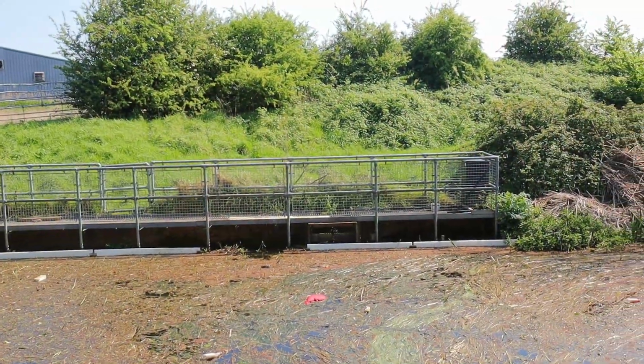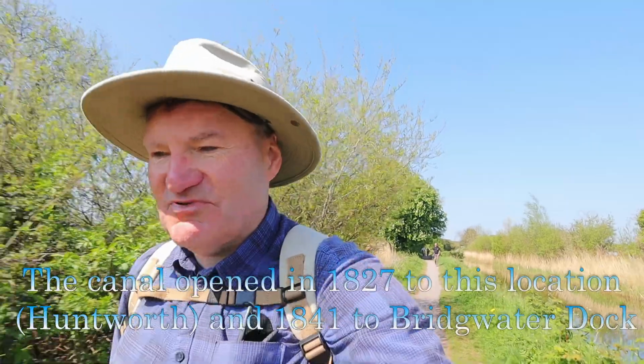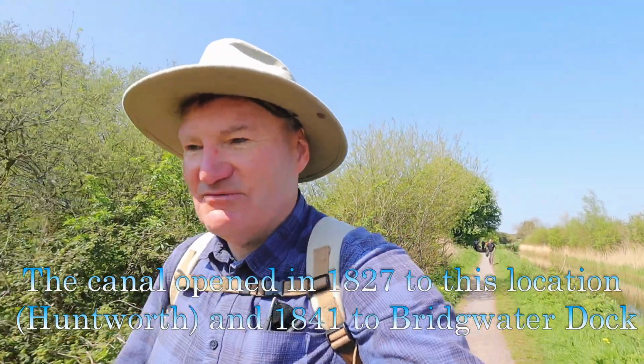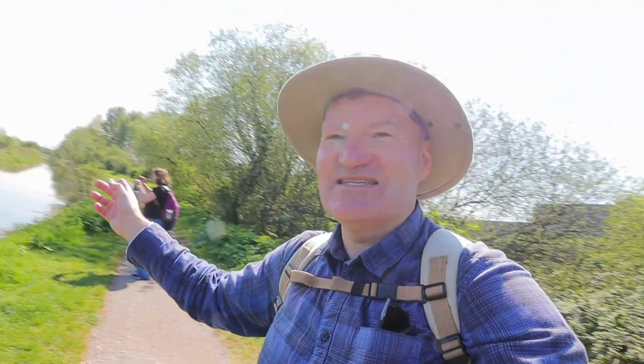Now I'll insert a clip, because there's one bit where there used to be a channel, the original channel of the Bridgwater and Taunton Canal, and that was abandoned when the new section was built through the town centre towards Bridgwater Dock. I don't know the exact dates of that, but I'll put that in roundabout now with some more information. But we're just savouring the walk here. A duck just took flight over there.